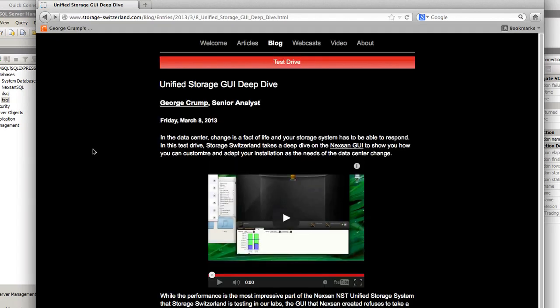Today we're going to be continuing our test drive of the Nexsan NST Unified Storage System. Last week we did a detailed test drive around the GUI, just to show you the ins and outs of that. Today we're going to do a test on the unit and compare it to some other iSCSI systems we have in the lab and see how it does specifically on some SQL testing.